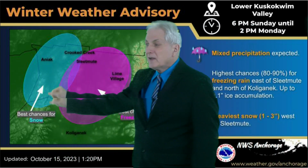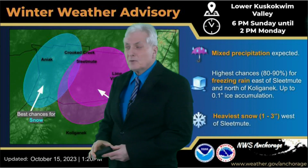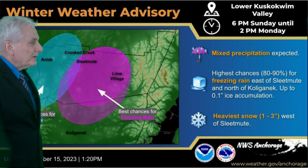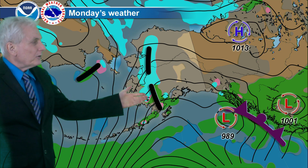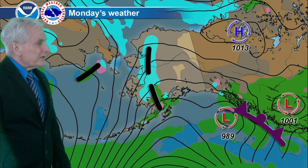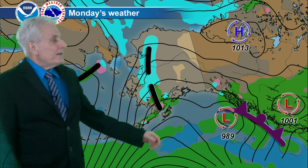Otherwise, this area of light snow, breaking that precipitation down into type and amount. Sleetmute westward to Aniak could pick up 1 to 3 inches of snow tonight into tomorrow. And then this purple area here, mixed precipitation with possible freezing rain, especially Sleetmute over toward Lime Village. And from there, looking at tomorrow's forecast, there's that trough associated with the snow in the western interior, kind of a narrow band here. And again, 1 to 3 inches possible, mixed precipitation, possible freezing rain, as just mentioned, Lime Village to Sleetmute area, and then rain or snow showers on the light side into Bristol Bay.